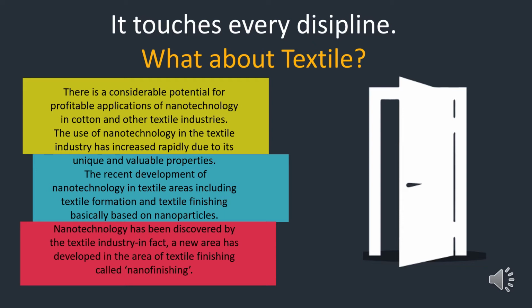Past or future, we did and we will do lots of things with nanotechnology in every discipline, like physics, biology, and chemistry. What about textiles? Which doors are open to us? There is considerable potential for profitable applications of nanotechnology in cotton and other textile industries. The use of nanotechnology in the textile industry has increased rapidly due to its unique and valuable properties. The recent development of nanotechnology in textile areas, including textile formation and textile finishing, is basically based on nanoparticles. Nanotechnology has been discovered by the textile industry.